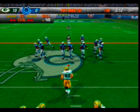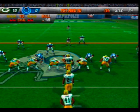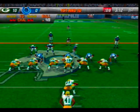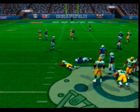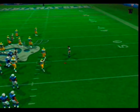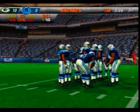Ball on their own 49-yard line. The Colts come out in a nickel package. Hand it off to the back. Spins away from the tackle. Number 93 comes up to make the play at the 46. A tough running game will make your passing attack even more effective.